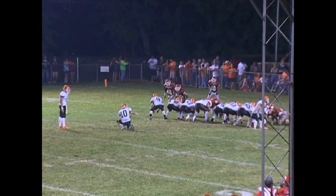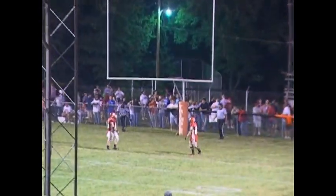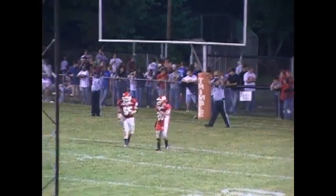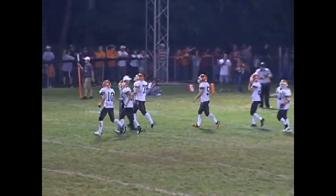Nathan Dean attempting the extra point. And the kick is up, and the kick is good. 4:57 to play in the third quarter, and the Buckeyes expand their lead to 42-0.